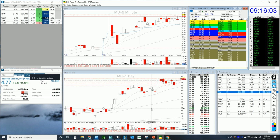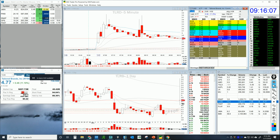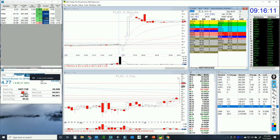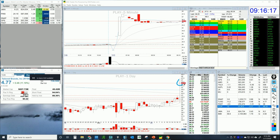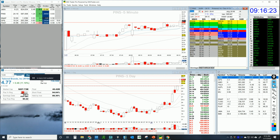All right, guys, so this is what we have. I think we have a decent list. I think we have also some good possibles: Snap, TLRD, FAST. FAST is okay. And we have PLACE not doing much right now, but we'll see if we can get the volume. It has a pretty nice pop here at 10%. So again, another nice list. We started off not liking what we had, but now it seems like we're getting into a nice flow with what we're watching.